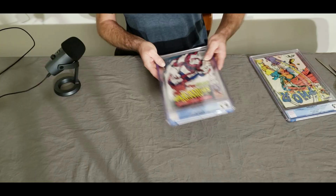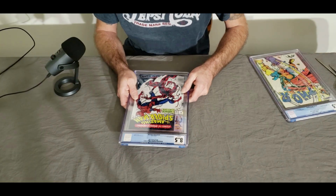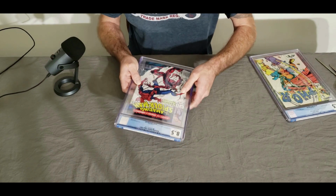But that's it. So what I'm going to do now is flip the camera around so you guys can take a better look at all of this, and then I'll show you how I'm going to crack them. I'm going to be using a flathead screwdriver and a pair of scissors. Obviously you'll see those as I get close to them, but give me a minute and I'll flip the camera around. Okay, so the first book I'm going to be doing is ASM 361.